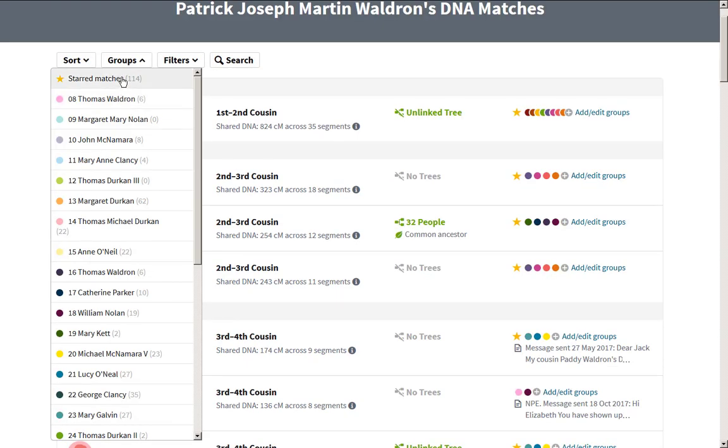I have decided the best way to use the star is when I work out exactly how I am related to one of my matches, I put it in the star group. You may have a different way of using it. Then there are up to 24 colored dots that you can use. I have decided to use the colored dots to indicate through which of my ancestors I'm related to this person. So because there are 24, I said that's 8 plus 16, so I created one group for each of my 8 great-grandparents and one group for each of my 16 great-great-grandparents.